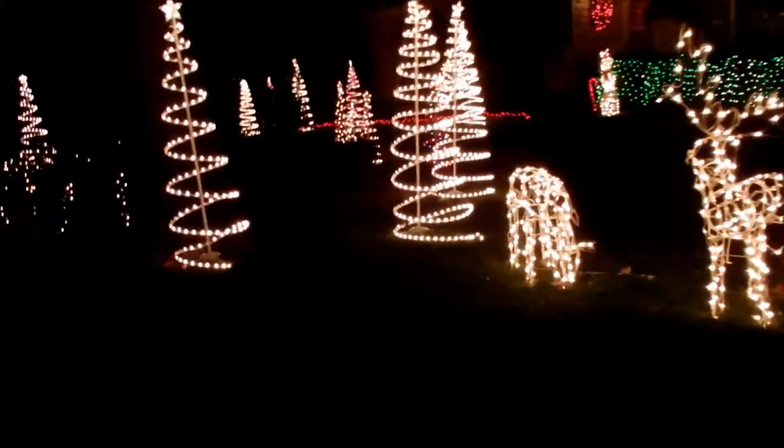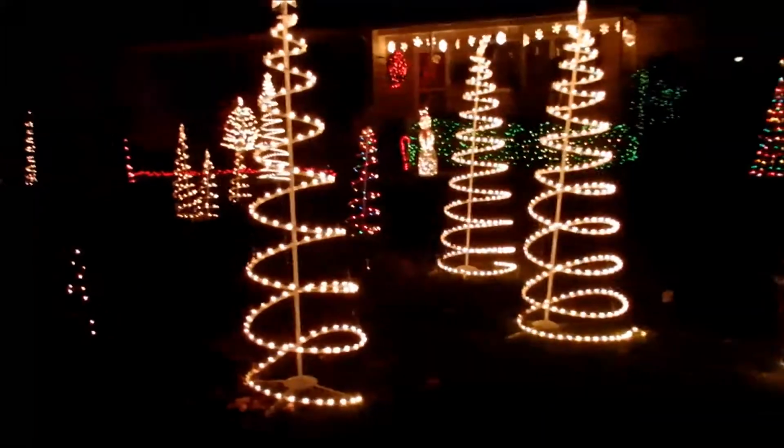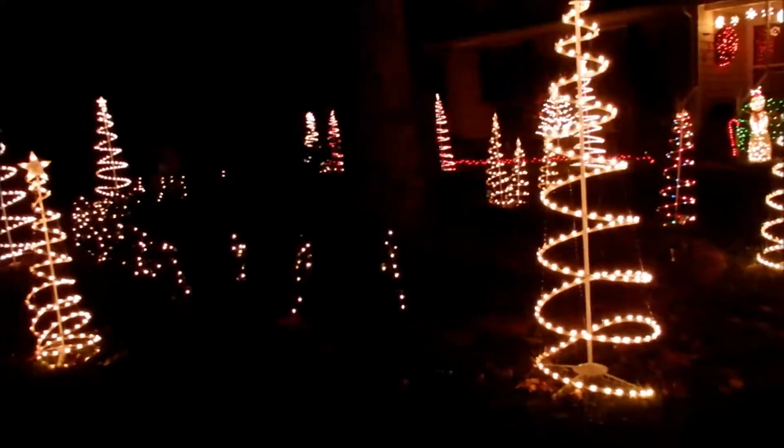Got my deer and more trees. I have 7 foot, 6 foot trees, multicolors as well as white, and then some smaller ones.